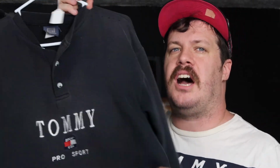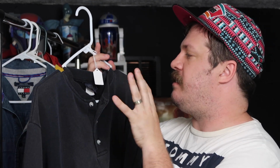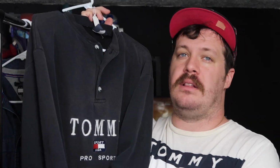And maybe what you first notice from the get-go is that this just does not feel like a quality piece of clothing. Tommy Hilfiger is not considered a luxury brand, but they do make their stuff well enough to be sold in stores. This does not feel well constructed. The material is really poor. Just because it has wear doesn't mean it's not legitimate, but you can definitely see that this is not a garment that a professional like Tommy Hilfiger would ever release. The materials just don't feel right at all.